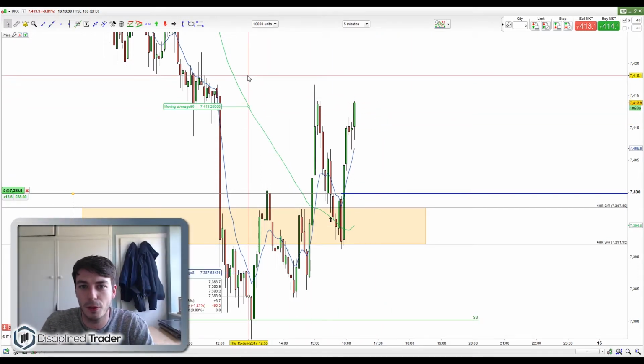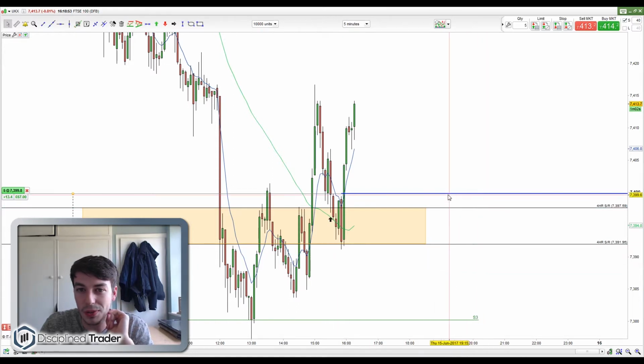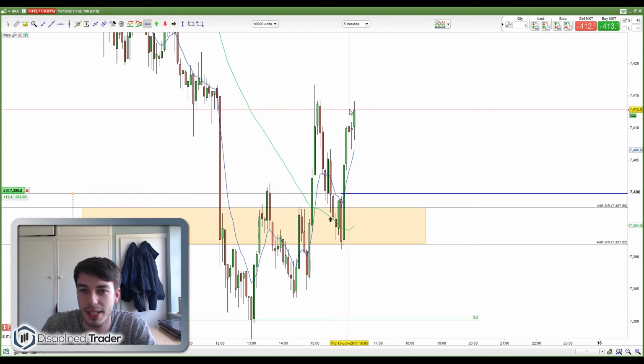Okay, so we're just coming back up to these previous intraday highs here. You can see these line up pretty nicely with this sticking point here. So what I'm looking for from this move is for it to come just a little bit higher and test this sticking point whilst taking out this high. So any stops that are sat above here will get taken out, and this little intra low here will get tested. So that's basically what I'm looking at.